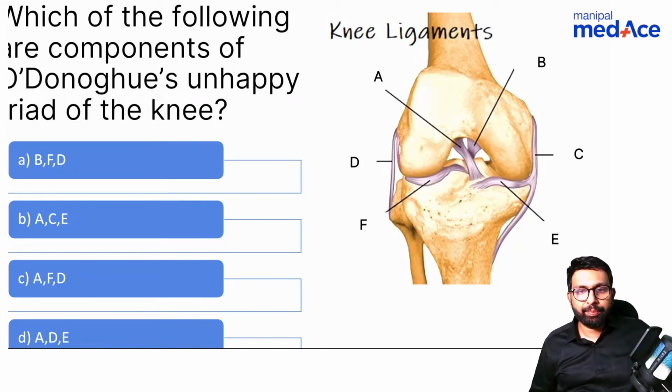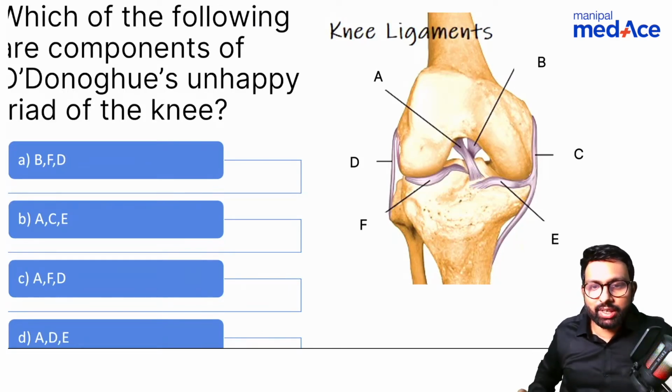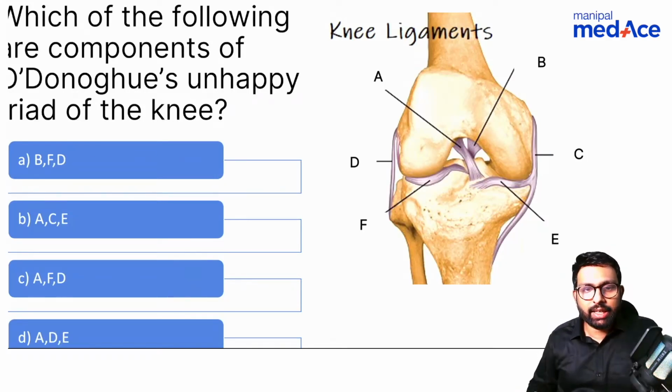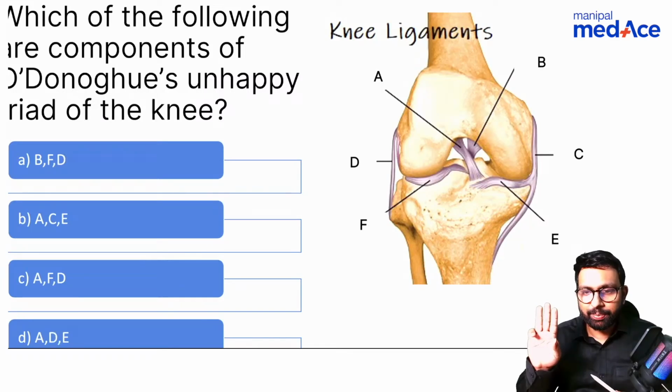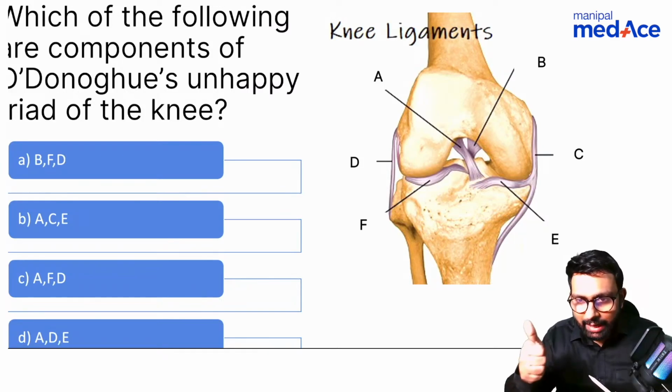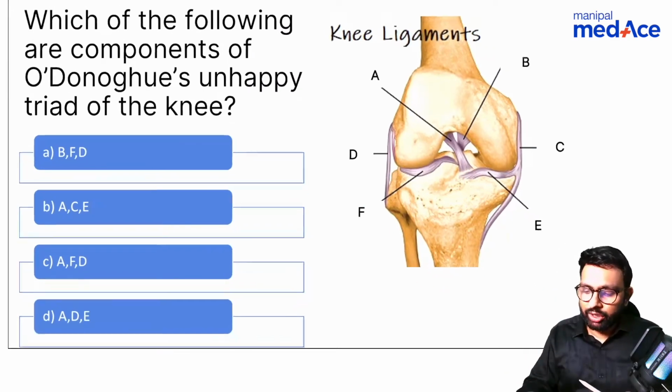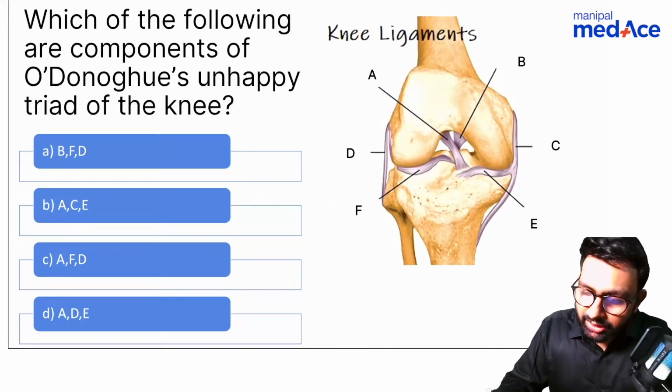Shabir says it's B. Oh, we'll do it the other way. Can you all tell me what structures are damaged in unhappy triad of knee? Then maybe we'll go into the markings. We know there are 3 structures. Which are these 3 structures that are damaged? Yes, MCL, ACL, meniscus. Very good. So MCL, ACL and meniscus are getting injured. So let's try to mark those 3 structures.